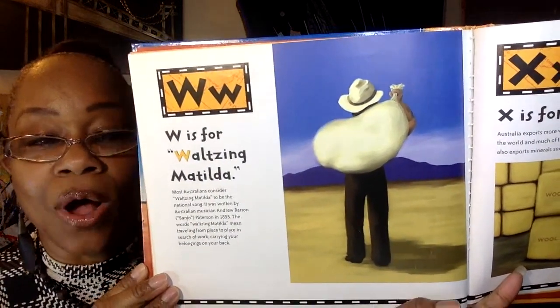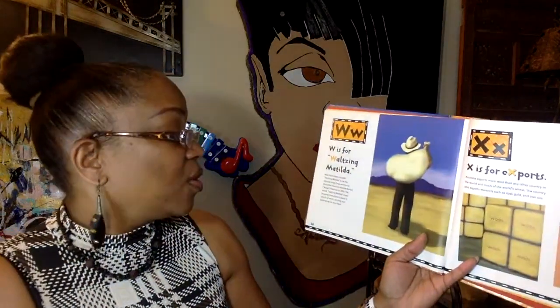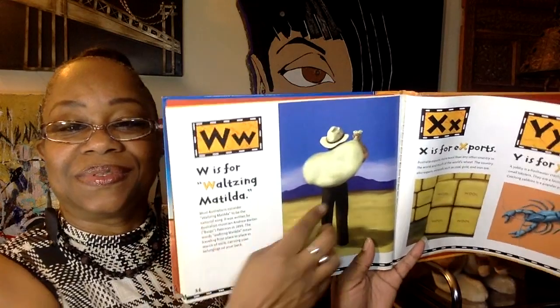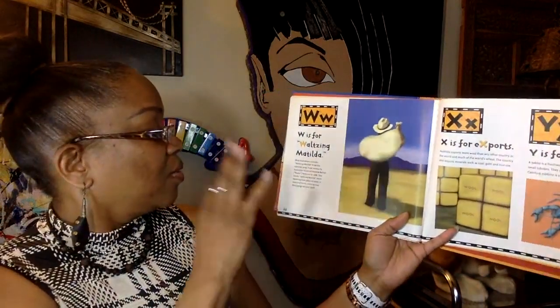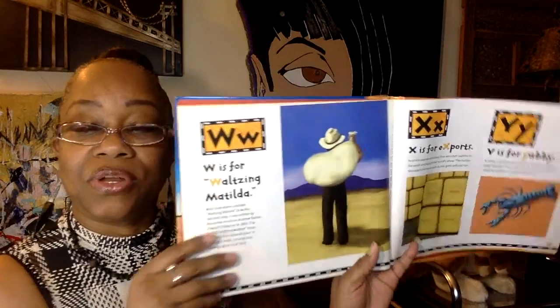W is for Waltzing Matilda. Most Australians consider Waltzing Matilda to be the national song. It was written by Banjo Patterson in 1895. The words Waltzing Matilda mean traveling from place to place in search of work, carrying your belongings on your back. That's a song about traveling from place to place in search of work and carrying all your belongings on your back.